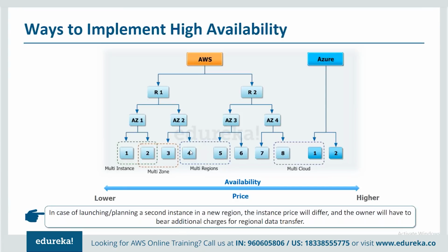And there are multiple ways to implement high availability, depending upon the budget. AWS itself is not going to make sure that our data is available in every region and every zone, because that incurs cost and we have to pay for it. So depending upon how much budget we have, we can choose between any of the options available.